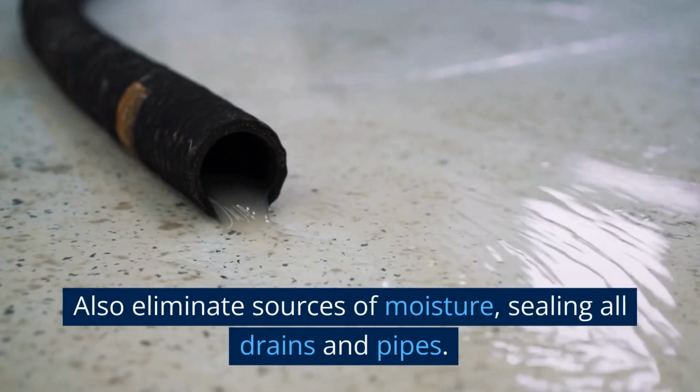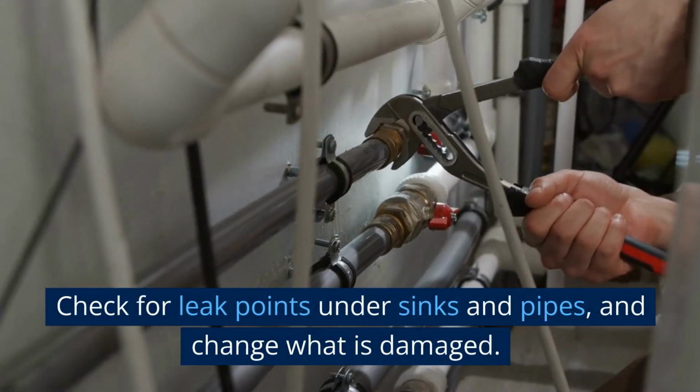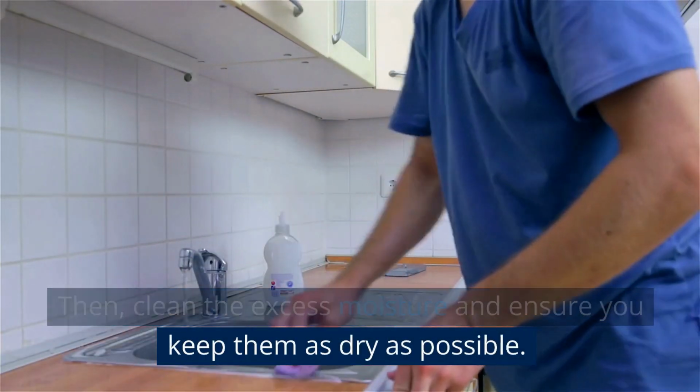Also eliminate sources of moisture, sealing all drains and pipes. Check for leak points under sinks and pipes, and change what is damaged. Then, clean the excess moisture and ensure you keep them as dry as possible.